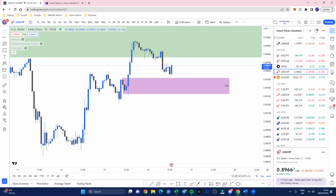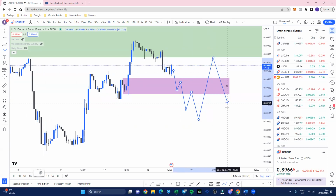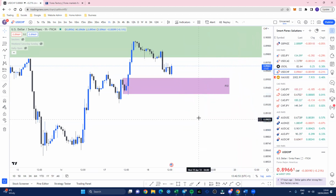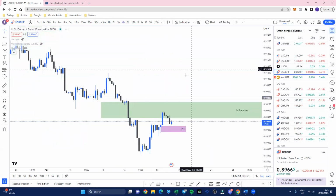You're either waiting for accumulation, or you're waiting for price to do that and then maybe come back up to here to then sell off again, something like that. So anything can happen. It'd be interesting to see what we do with it. It looks quite good though, to be honest.